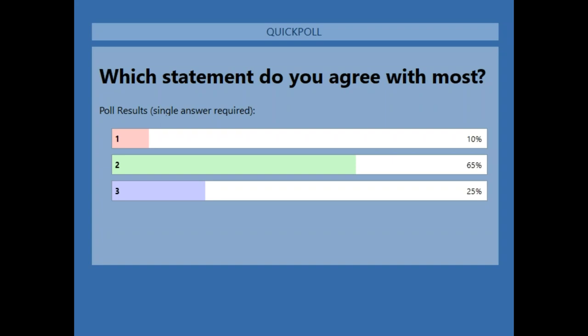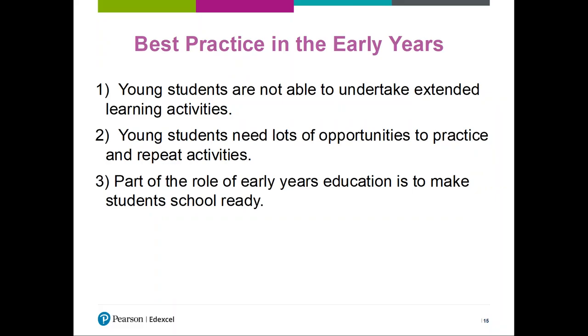undertake extended learning activities. Just over 20% agree with number 3, part of the role of early years is to make students school ready. And just over 60% on number 2, students need lots of opportunities to practice and repeat activities. Thank you very much for taking part in that. None of the statements are wrong. They all do have some bearing on early years and what we do in early years best practice.